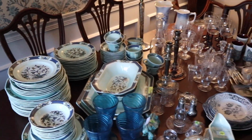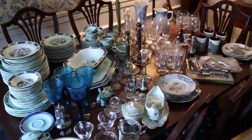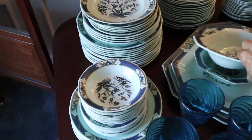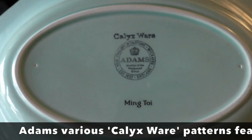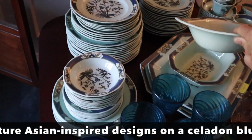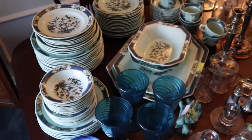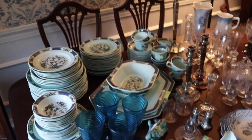We set this Duncan Phyfe Harpback table and chair set with various glassware and another set of dinnerware that they had. This is Adams. Adams is one of the older China companies that produced in England, and this is Calyx ware, and this is the Ming Toy pattern. This set also sells still, and we think that this probably values at retail at about $300. We're going to be looking for about half that.